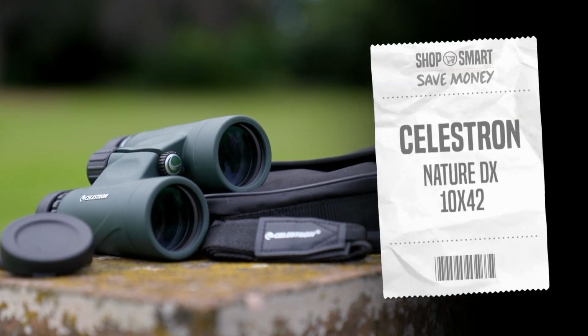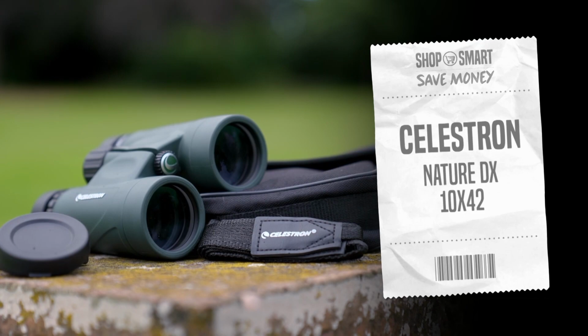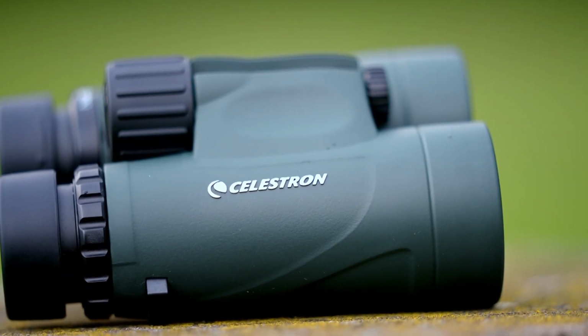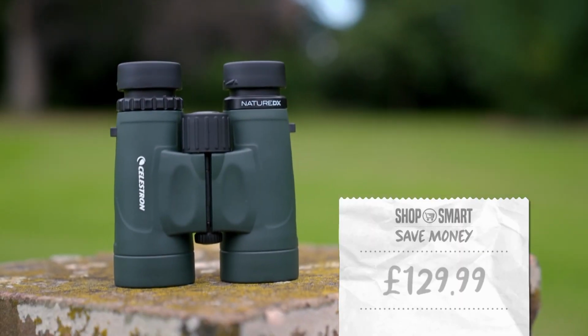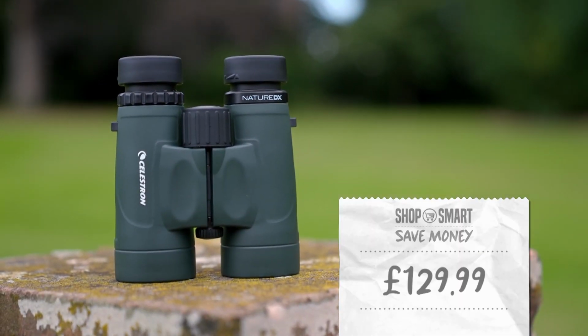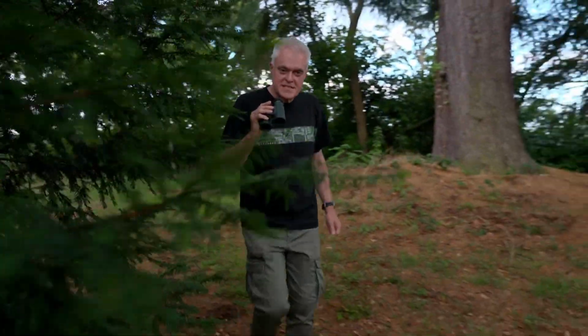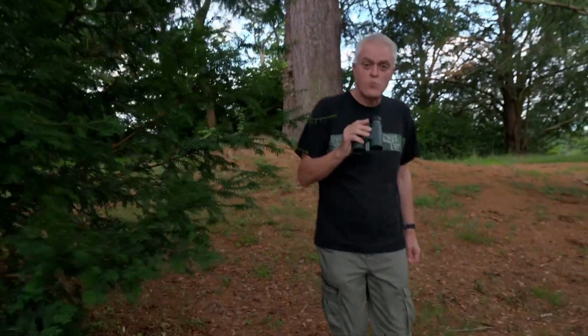Our premium option, which comes with a carrying case, is from Celestron, an American company that's been an industry leader for decades. This model has 10 times magnification and costs £129.99. They weigh a rather portable 629 grams, and they claim to be waterproof, so you don't have to worry about being caught out in the great British weather.